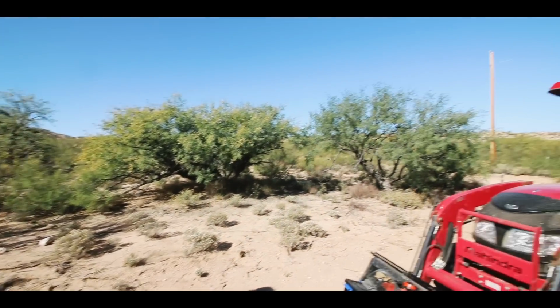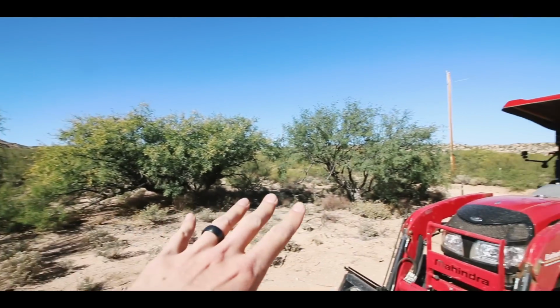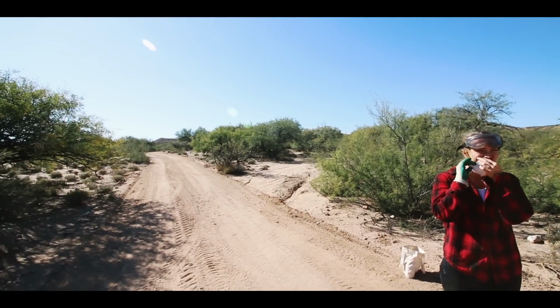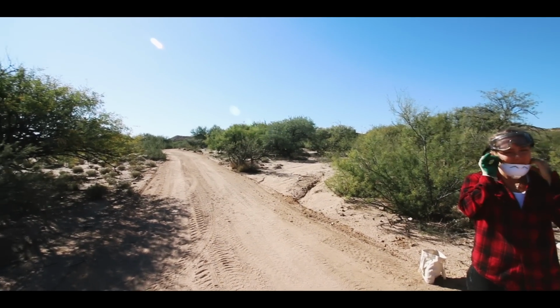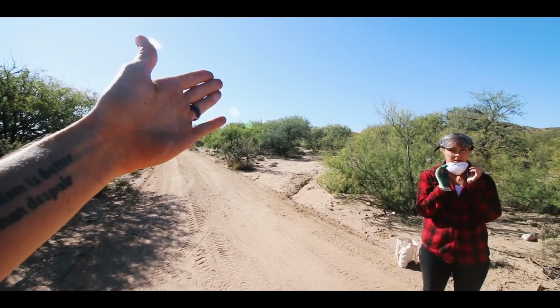Cool. All right, we got everything out, so we're going to start with these trees right at the front here. These should be very quick to clean up, but we're just going to work our way up to the garage. This is going to take at least a week or two to get everything cleaned up and looking beautiful.